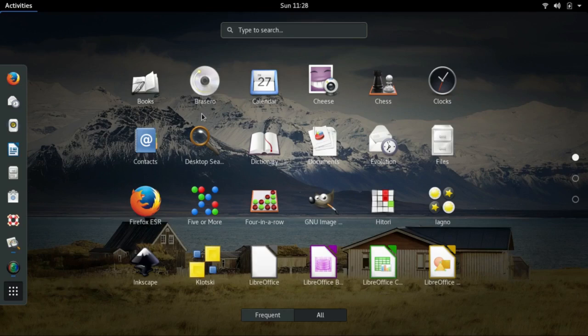Books, Brasero, which is the CD DVD burner, calendar, Cheese, the webcam application. There are a lot of games. This one is chess. You have clocks, which gives you clocks in various parts of the world. Contacts, desktop search, dictionary, documents, Evolution, an email client, files.